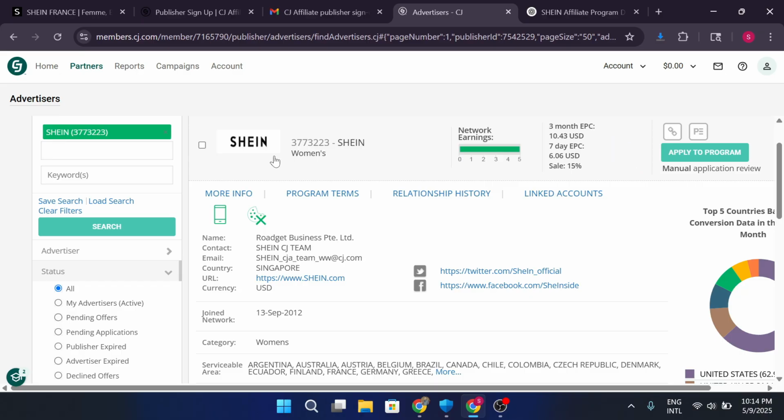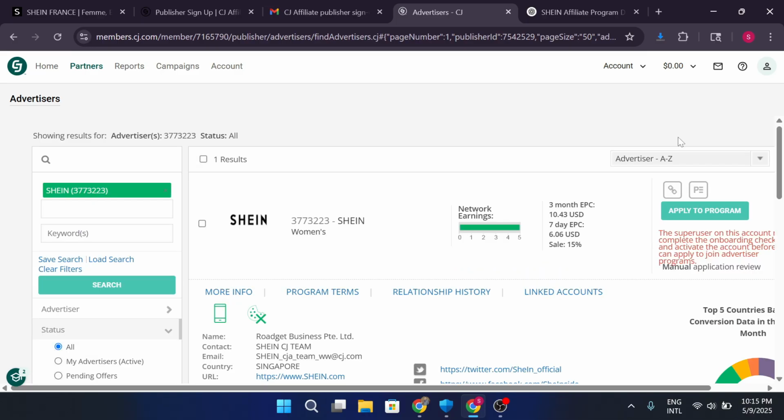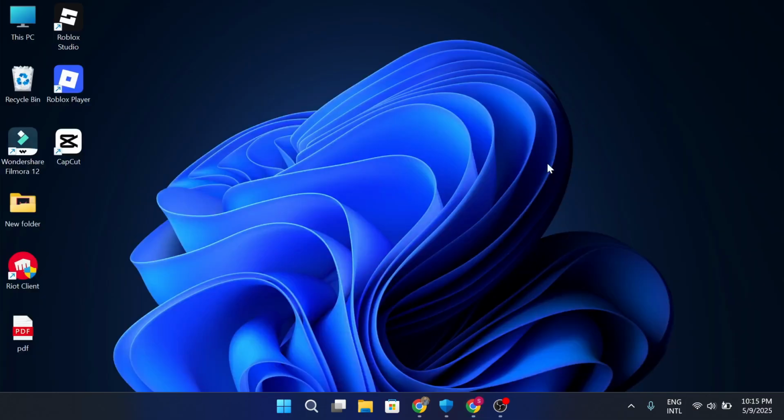If they like what they see in your profile, they'll approve your application. It can take a few hours or sometimes a few days depending on how busy they are. Once you're approved, you'll see a Get Links option next to Shein, and from there, you can start grabbing your affiliate links and sharing them wherever you like, Instagram, YouTube, blogs, emails, whatever platform works for you.